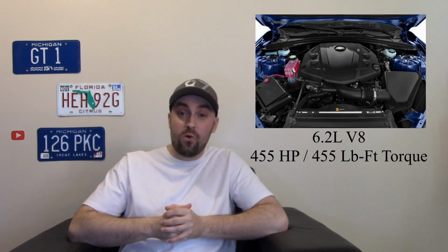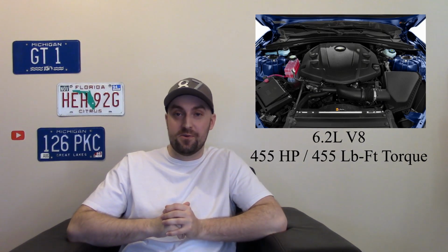Now, what everyone really wants is when you move up to the LT1 or the SS trim, you get the good old 6.2-liter V8. Those things sound amazing. In this application, it makes 455 horsepower and 455 pound-feet of torque. It's an awesome engine. It's super reliable. It's very smooth too. So not only do you get that amazing muscle car sound, but when you pair it to a 10-speed automatic, you get quick shifts, you get paddle shifters. This thing sounds great, and you can just cruise and cruise.